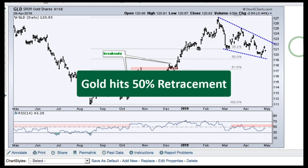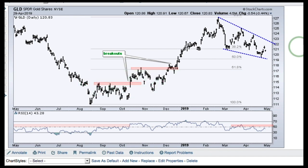So now we're going to turn to metals, and the reason I'm going to show gold and silver is because I'm really working my way towards platinum, because platinum has the most bullish chart of the precious metals right now, and also look at copper.